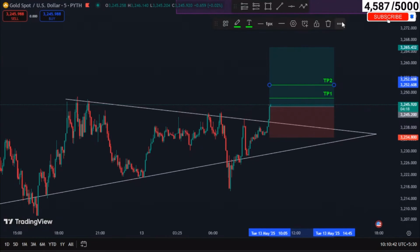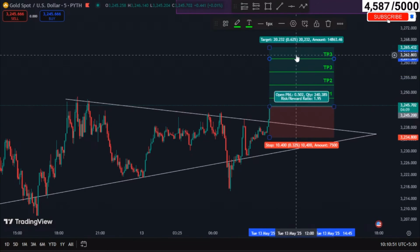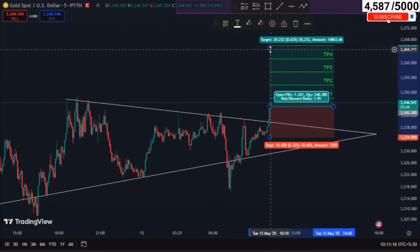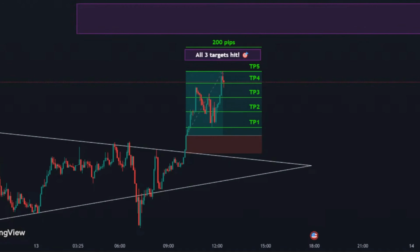I set my targets from TP1 to TP5, and as soon as TP1 was hit, I booked partial profits and let the rest of the position run. The trade continued as expected and hit most of my targets. In total, I captured 200 pips from this setup.